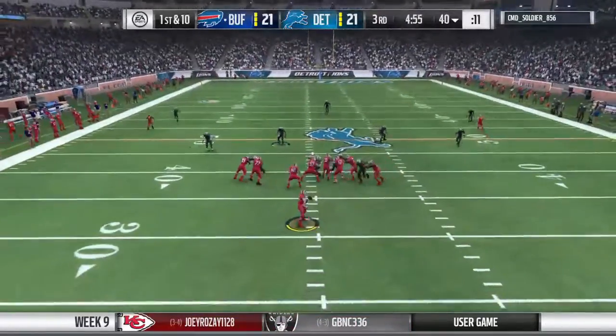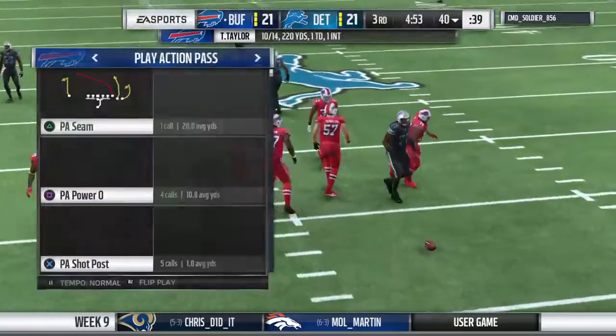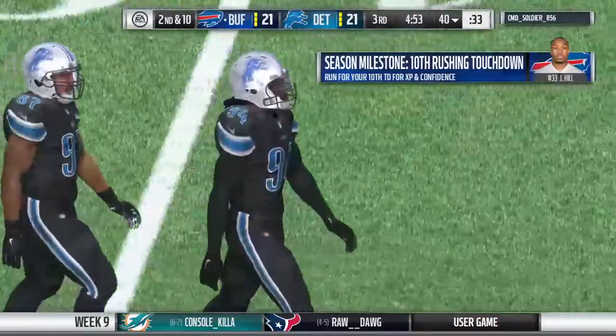They go play action here on first down. Backing up. And incomplete as he was knocked as he threw it. And it took the ball off course. And nobody was open downfield there. Looked like a pretty clear throwaway.